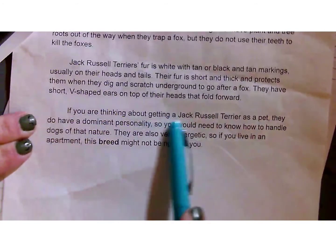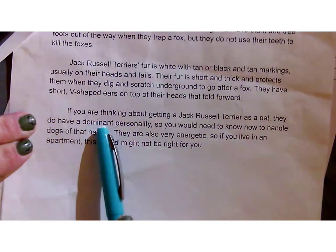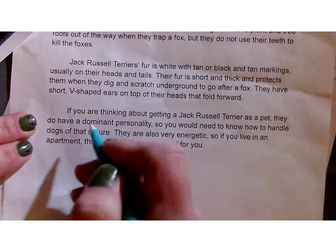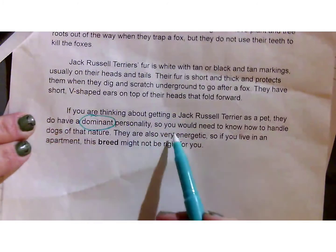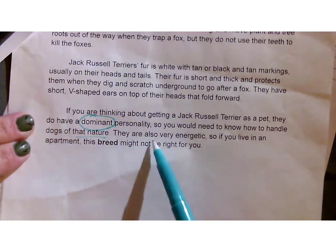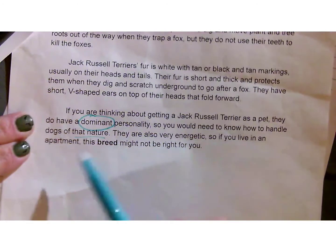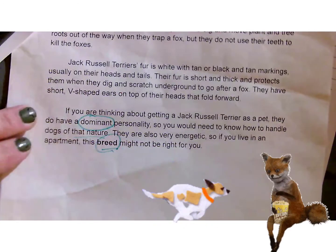If you are thinking about getting a Jack Russell Terrier as a pet, they do have a dominant. Dominant. Not sure what that means. Personality. So you would need to know how to handle dogs of that nature. They are also very energetic. So if you live in an apartment, this breed, there's that word again, might not be for you.